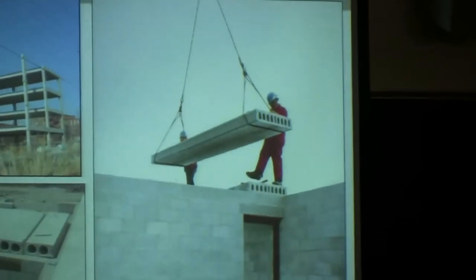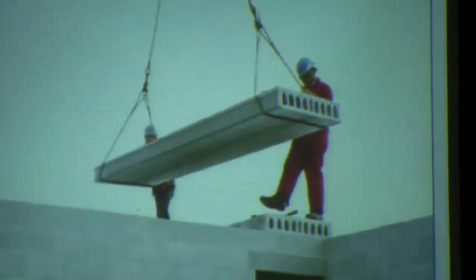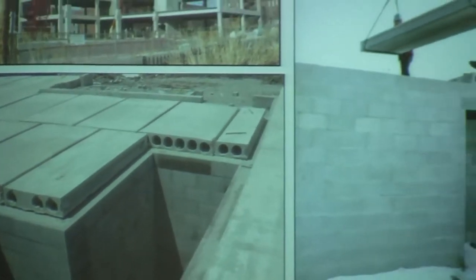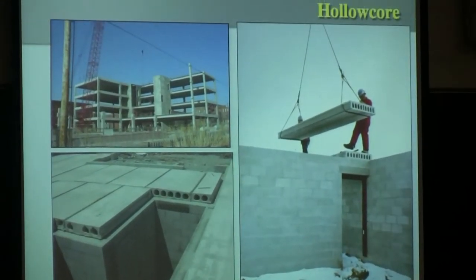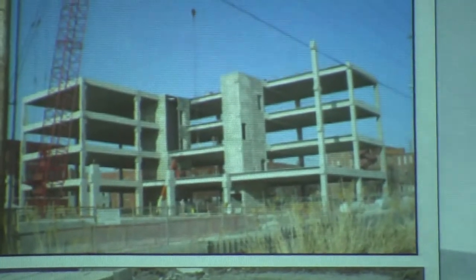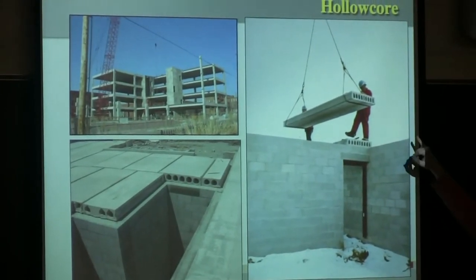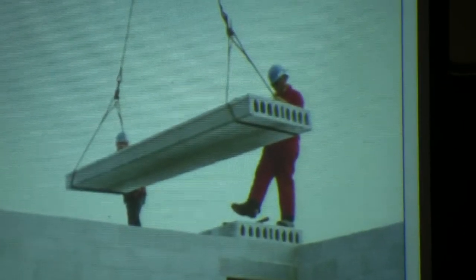Probably the most common product that you're going to see is hollow core. Hollow core comes in widths of 2 feet, 4 feet, and 8 feet. Typically spans about 30 feet, although you can span up to 50 feet with it. And you can also get floors that are anywhere from 6 inches deep to 16 inches deep. But typically they're about 12 inches deep, and they span about 30 feet. So you can see they've got those holes in there. They've got the hollow cores, which is why it's called hollow core.